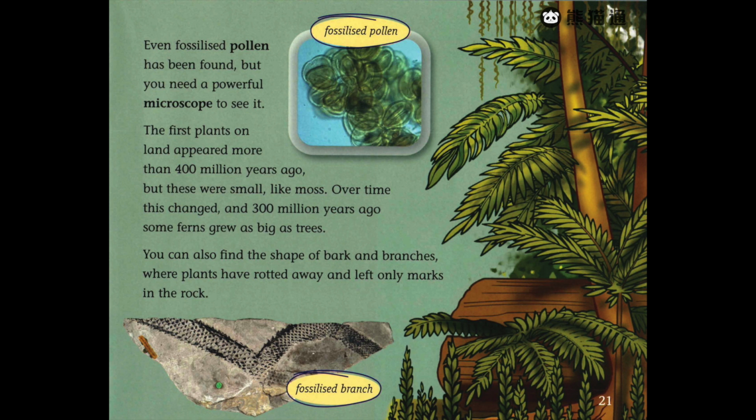The first plants on land appeared more than 400 million years ago, but these were small, like moss. Over time, this changed, and 300 million years ago, some ferns grew as big as trees. You can also find the shape of bark and branches where plants have rotted away and left only marks in the rock.